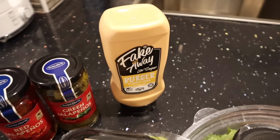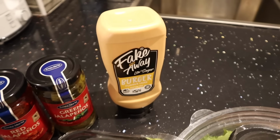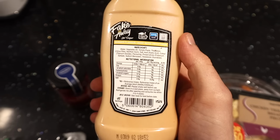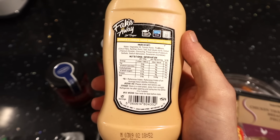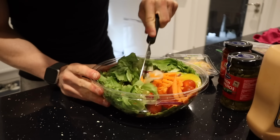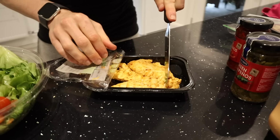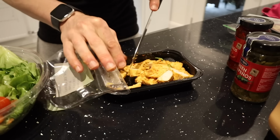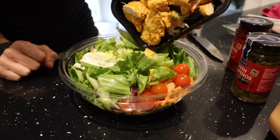And I'm gonna top it with some Fake Away burger sauce. This sauce here is from the Skinny Food Co, and there's only 56 calories per 100 grams, which is good and it's very tasty. So with the salad, I always like to chop it up a little bit just so it doesn't feel like I'm eating massive leaves. I usually do the same with whatever protein source I'm using just to make it feel like I am eating more. Let's add the chicken in.